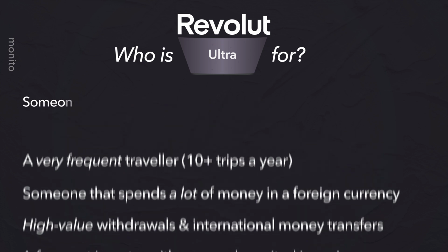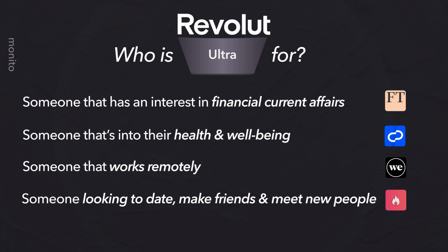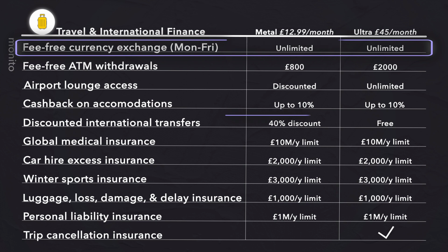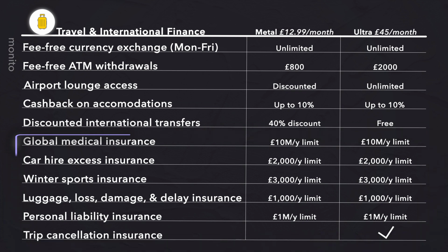And it's the subscriptions that should play a big part in your decision as to whether you get this plan. Because if you can make use of them, you're going to derive a lot of value. But if you can't, then maybe consider Revolut Metal. You still get unlimited fee-free currency exchange, heavily discounted international transfers, a ton of travel insurance, and even a fancy Metal card.